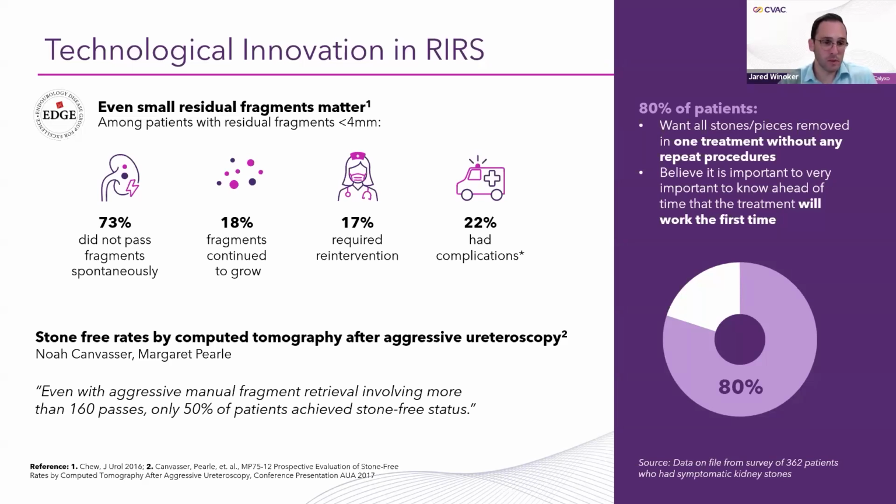Really, the seminal first publication on this was from Dr. Pearl at UT Southwestern, where she looked at her own patient experience. Anyone who's ever worked or trained with her knows that she is a very thorough surgeon and an aggressive basketer to make sure she gets every last piece. And even with that, on post-operative CT scans, only 50% of patients were stone-free. That has since been corroborated multiple times over by multiple large institutional experiences, and that includes the EDGE consortium we see here.